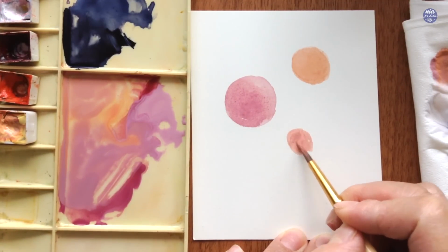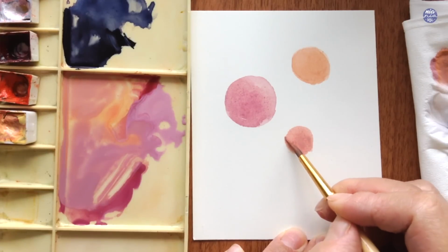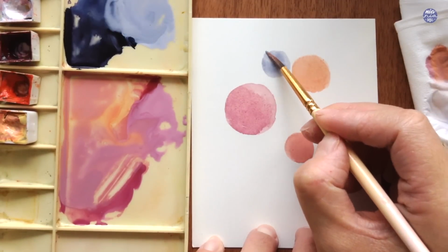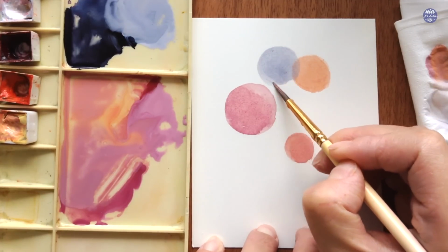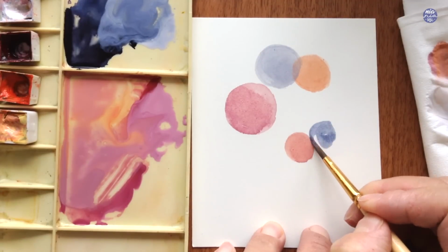As you can see, I'm just randomly painting on circles in different sizes and different areas. I'm trying to layer on the circles and turn them into bubbles. So I do want to wait for the previous layer to dry before I paint on a different hue on top of it. This way you can see the layers between those two colors.